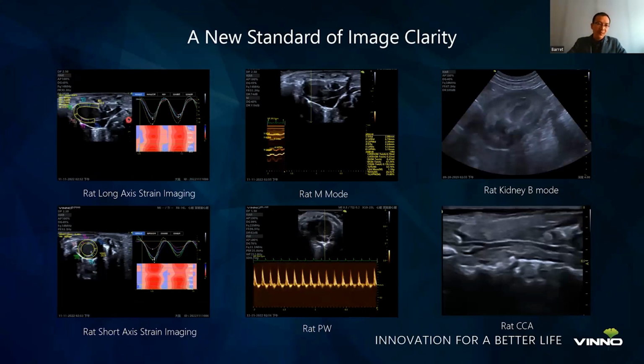And also we can support advanced cardio diagnosis, for example, the strain imaging here. And this is the M model, the right M model. This is a right kidney B model. And also we can do the right carotid artery scanning here.